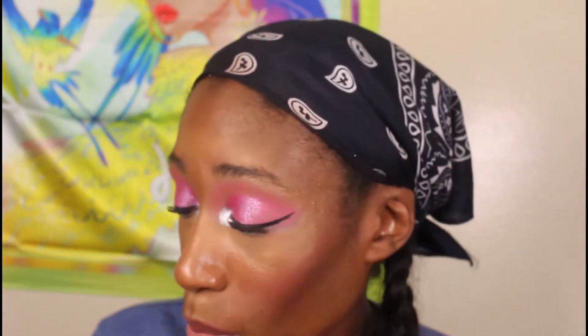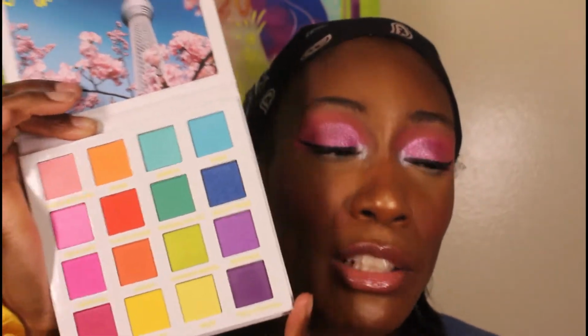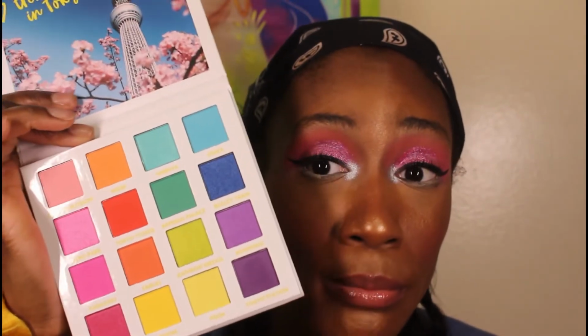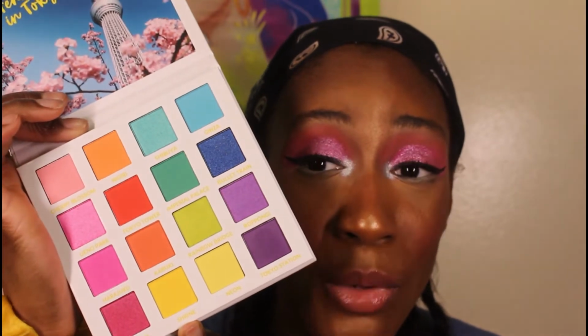Let's get into it. So number 8 is the Trending in Tokyo palette from BH Cosmetics. Out of all the rainbow palettes I have, I feel like this was my least favorite formula to play with, and this is my least reached for rainbow palette, because it just doesn't do it for me the way all the other palettes do. So this is at the bottom, and this is the reformulated one that I did a video for y'all, comparing the old one to the new one that they reformulated. I do like the formula of this one better than the original one, and they did change the names in this one from the original one I do have, but it just doesn't do it for me the way my other rainbow palettes do.